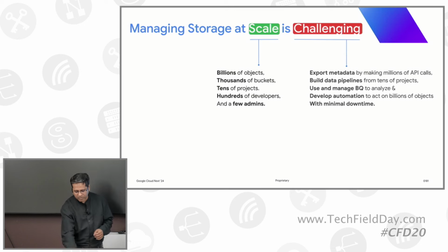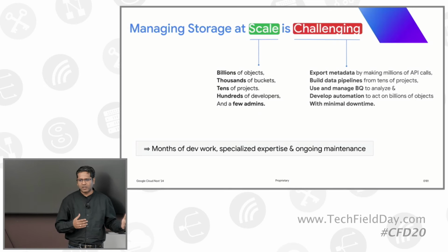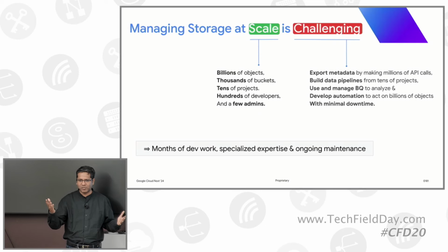Usually the way customers have done this is to export all the metadata for these billions of objects into a data warehouse, build a data pipeline, maintain it, and then develop automation to act on it. Naturally this takes lots of dev effort, and they want to do all this without any impact on the production apps that use the storage for different purposes. So it's not easy, and takes a lot of effort on a continuous basis.